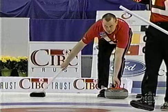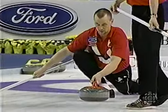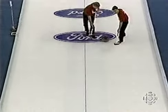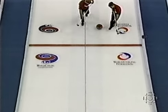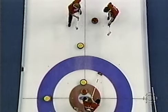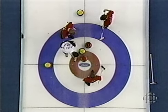Jeff Stoughton, if he has any chance or a good chance of scoring through this end, Gary Vandenberg's going to have to kind of corner freeze this one on the yellow rock belonging to Scotland and make Scotland make a tough shot in the 4 foot area. Line's good. Oh, right here. Oh, there. Well, move it again. Whoa! A little too much weight on that shot.